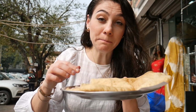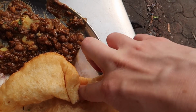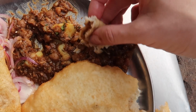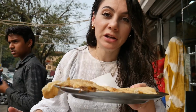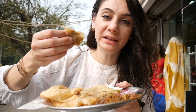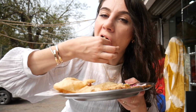If you come to Delhi and you don't have chhola bhatura, you're missing out on life. You can't do that. It is literally one of the must-eat foods in Delhi because it's the best in Delhi. The way to eat chhola bhatura is really with your hands. Just go for it. It is a good experience, and also it's the easiest way to eat it.